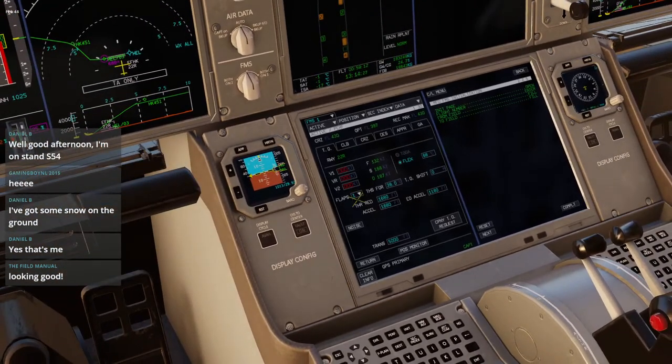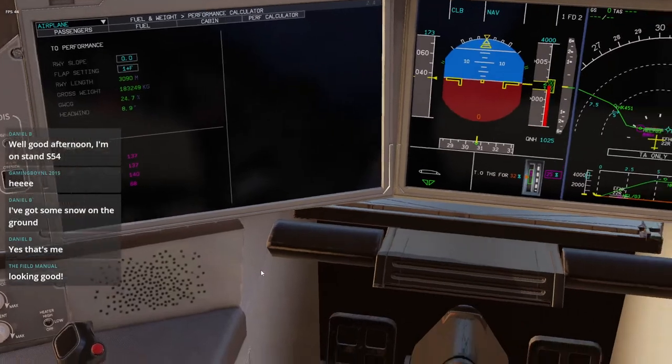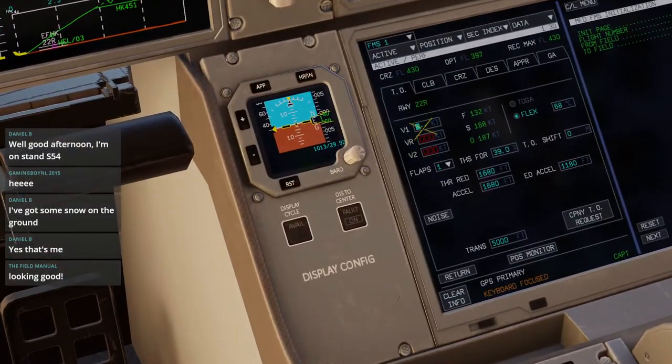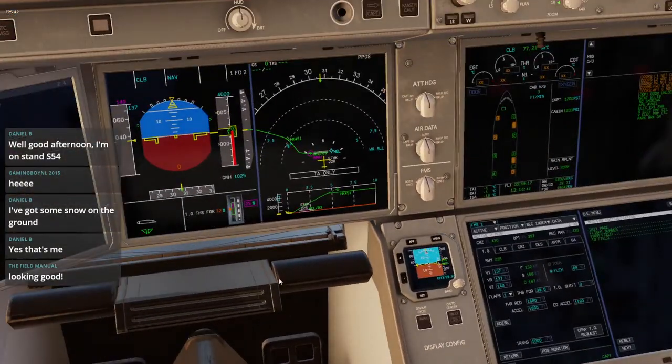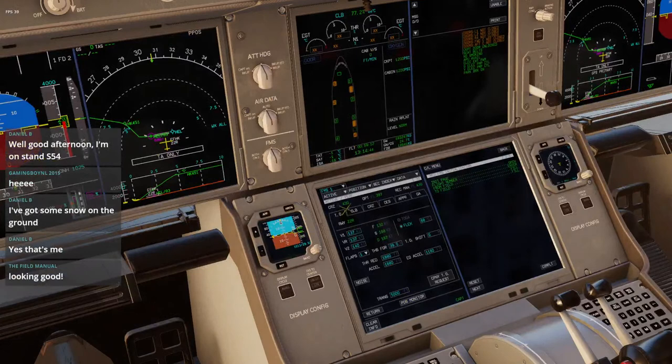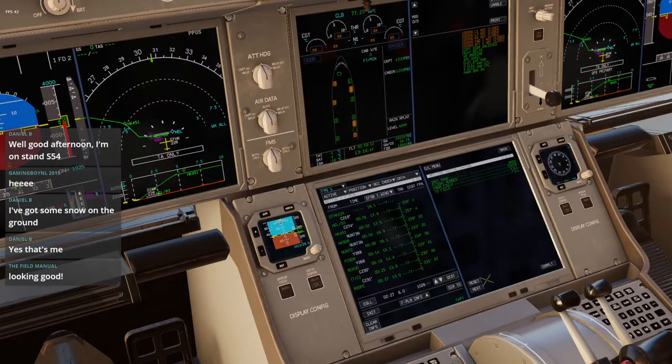Flaps 1 selected there. 137, 137, 140. Beautiful. Right. 137, 137, 140, 68 in the flex temp. Speed go to managed now, and we are all done. Bar reference has been set. And we're all happy with all them. That's our personal settings. The cockpit preparation is complete.